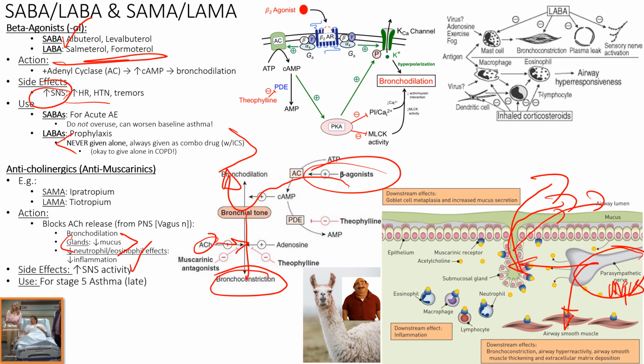Okay. Side effects: it's SNS activity, because we're taking away the brake. Now all we have is the accelerator. All right. And it's usually used for late asthma. You don't usually see it in early asthmatics.